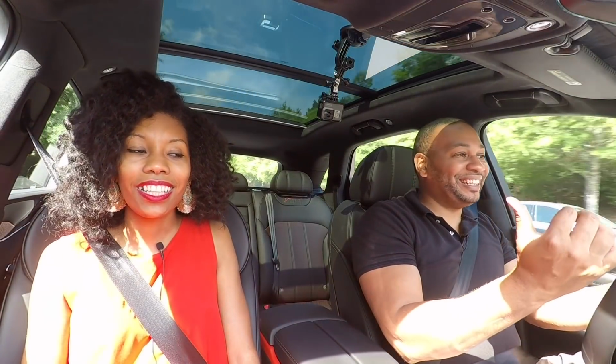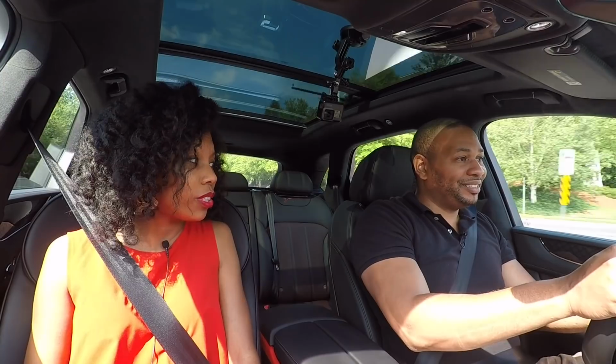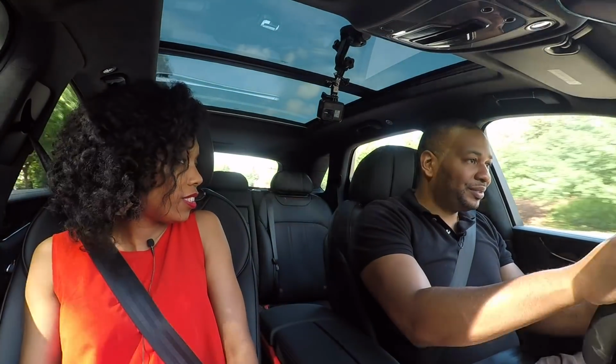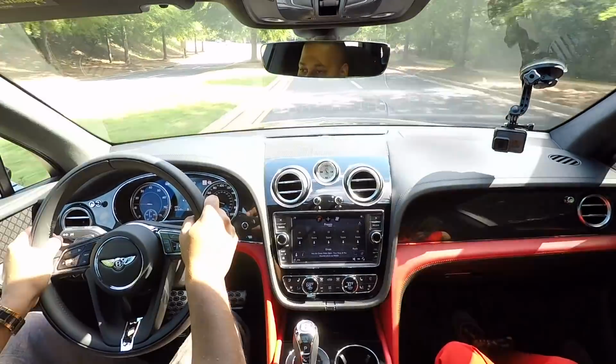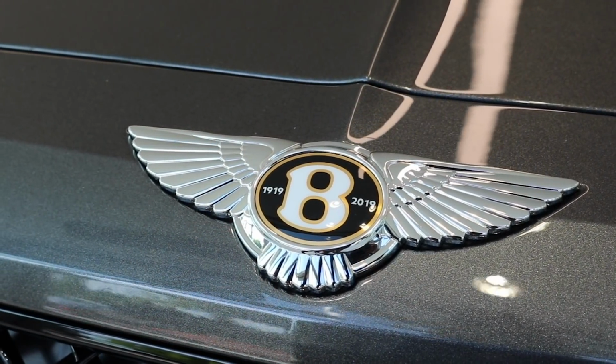Yeah, I won't miss it. So you're down for the V8. Yeah, all of this. The Design Series, love it. What I did notice when I had opened the door was the light. The puddle lamps, yeah. I really noticed it. And then I did notice something else that I have never seen before, which was the gold accents around the B. I noticed that it stood out from any of the other Bentaygas.